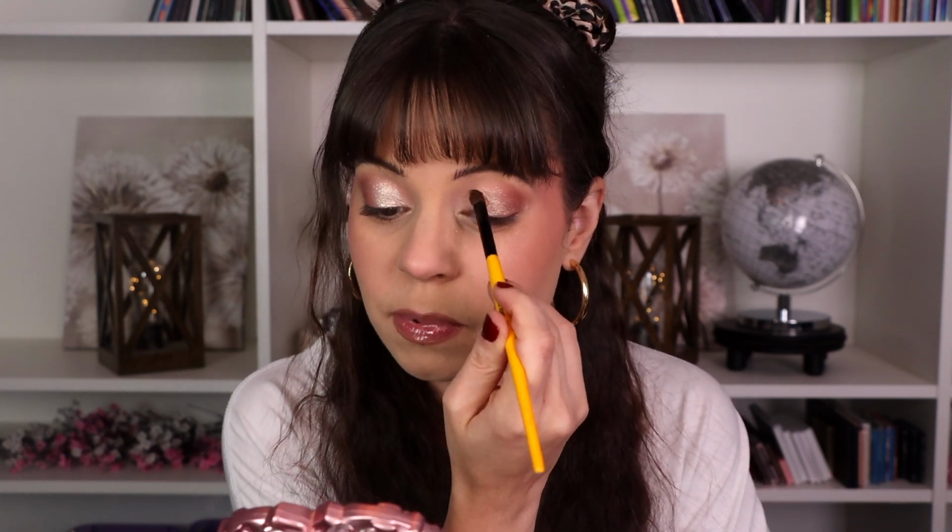So I'm just gonna use a brush now to make sure I get a good blend with it, and I'll go back in with the first brown shade that I used just to put a little bit more on the outer corners. But yeah, this is just really pretty. I don't know what else to say. It's boring, but it's very pretty. Just tapping over with the brown again on the outer corner.